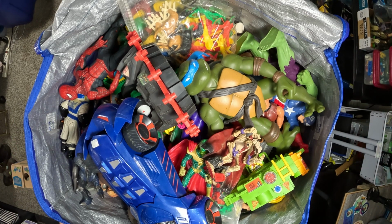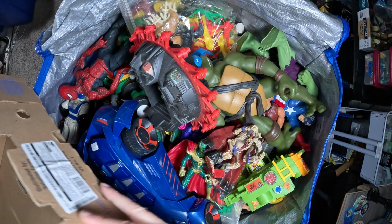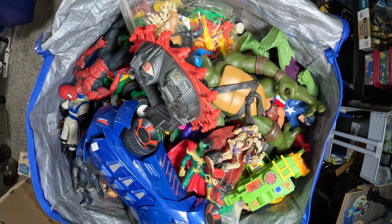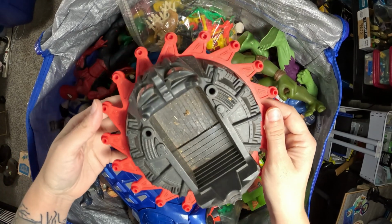I've got 2 boxes over here. They normally have little cartons of fruit in them. We get them at Costco. I'm going to be putting these action figures down into them as we're going through them so that I can organize them and then stack them. So let's just start with what's in front. It looks like we've got some vintage He-Man.